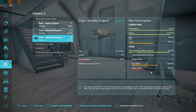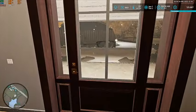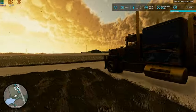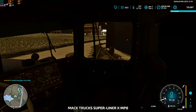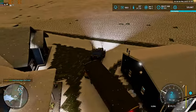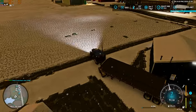We're good on hay and grain yet, and we have quite a bit of feed still. I did have to feed, but we're gonna go ahead. It is currently snowing. We are going to fire up the truck. I got the auger set up already on our corn bin. So, we're going to go over and load up with some corn.